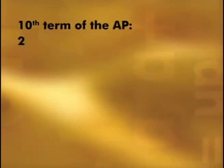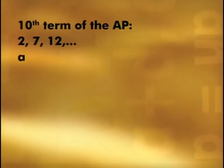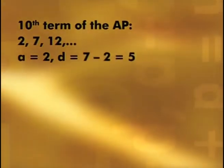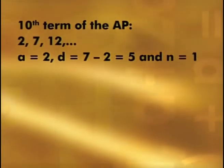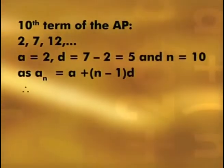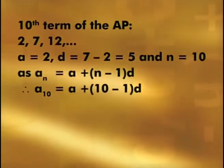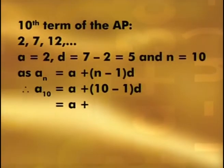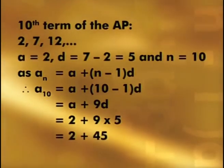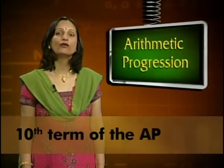Find the 10th term of the AP 2, 7, 12 and so on. What is A, D and N here? A is equal to 2, D is equal to 7 minus 2, and that is equal to 5, and N is equal to 10. As AN is equal to A plus (N minus 1) into D, therefore A10 is equal to A plus (10 minus 1) into D, that is equal to A plus 9D, and that is equal to 2 plus 9 into 5, which makes it 47. So, the 10th term of the AP is 47.